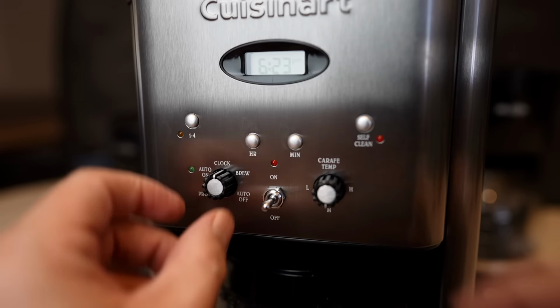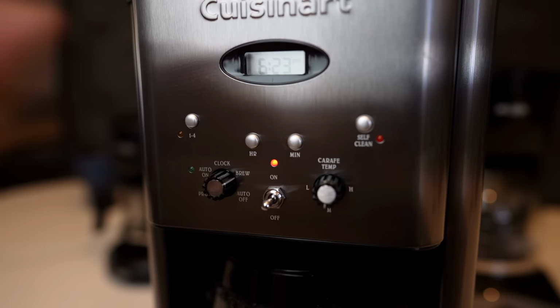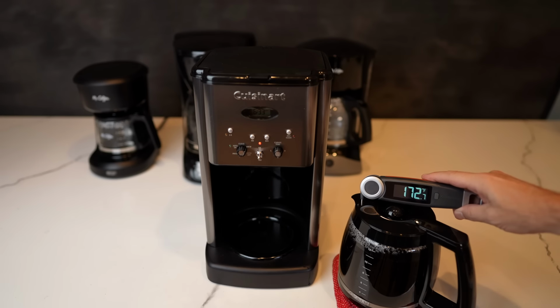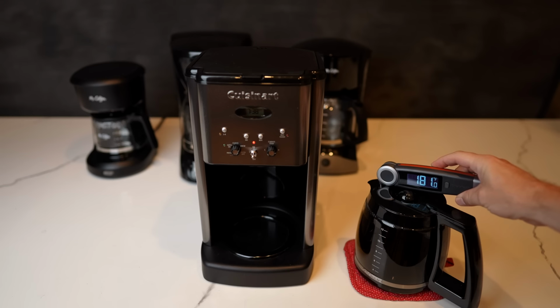And there it is. All right, setting this to brew. Get this set right to medium, and we're gonna hit the switch. All right, so this is just under 173. Crank this up to high. I'll come back in another half hour and see how it looks then. Oh, it is warmer. It is warmer, 181.